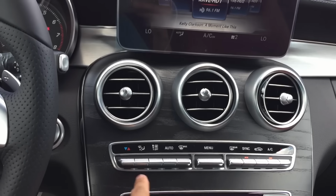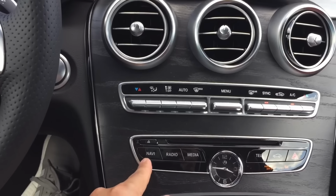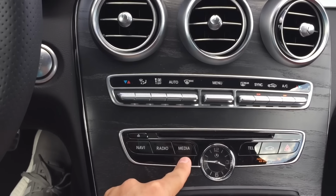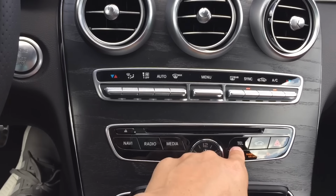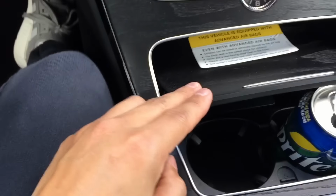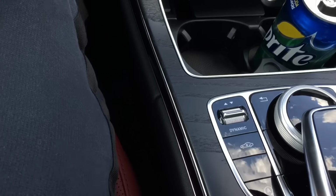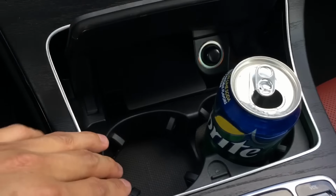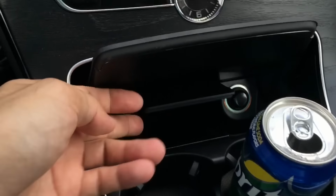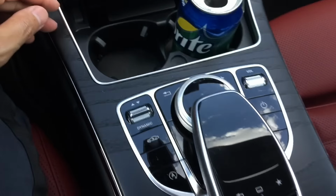Very nice looking. There you have the climate control and the menu button in the middle. There you have navigation, radio, media, and the circular analog clock, telephone, settings, and emergency hazard light. Here you have beautiful wood trims, two cup holders, storage compartment there, ashtray, and a cigarette lighter.